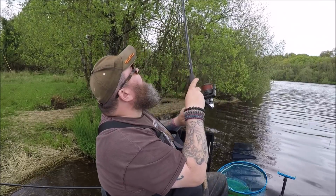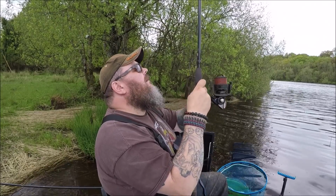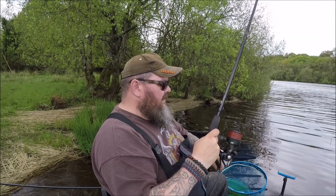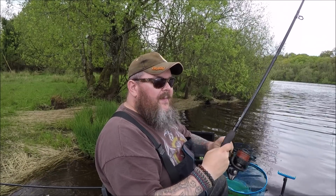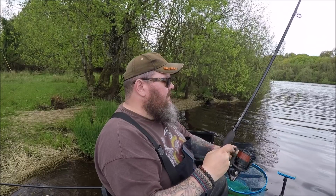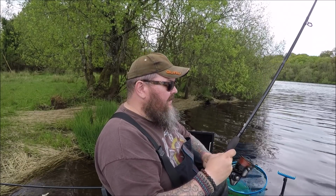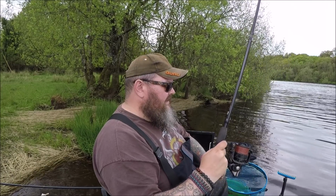Okay, something's better. It's a bit of a waiting game. The hybrids move up and down the system. That's why baits like sweet corn are so important. As they're moving up and down, a big nice yellow bit of sweet corn hanging out on the bottom of the loch is just enough to catch their eye.